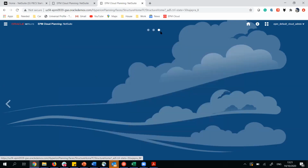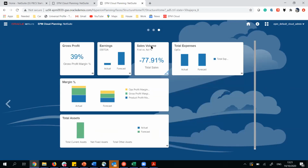And I'll just go into our secondary one. Now, this is more around, rather than KPIs, it's more just around the sales that we had talked about earlier. So we've got our total expenses here as well, OPEX. We've got our overall gross profit, which we're able to see here and expand across. And yeah, so these are our infolet tabs.